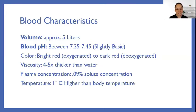On this list, there's only two of these that are in bold, volume and blood pH. Those are your two possible exam questions. I won't examine you over the viscosity or the plasma concentration on those.